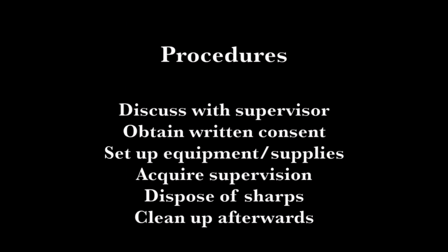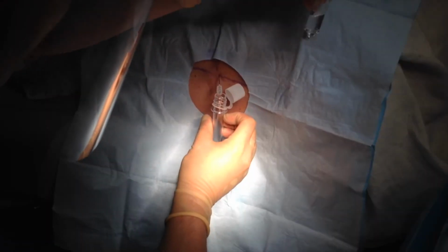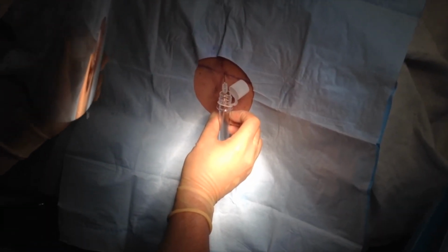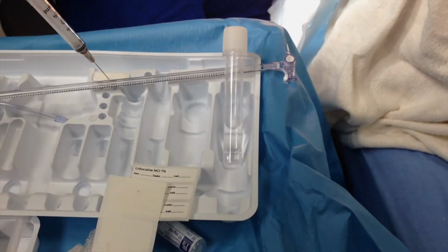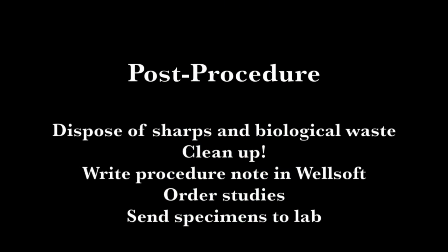Before you do an invasive procedure, you need to have discussed this with the attending or supervising resident. The resident or attending must be present during the procedure, but you are responsible for setting up during the procedure, cleanup, carrying the critical specimens to the lab, and writing the procedure note.